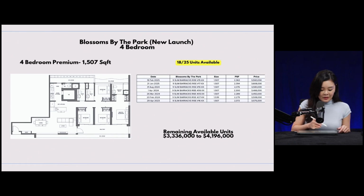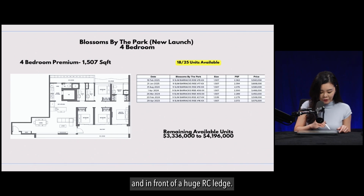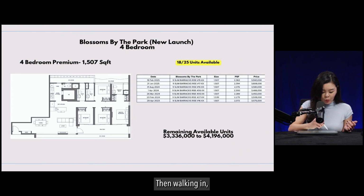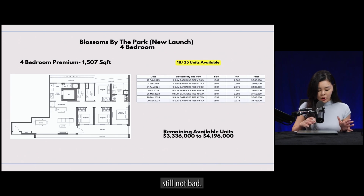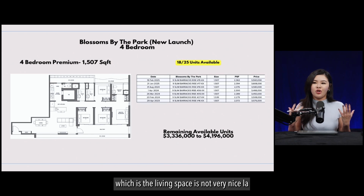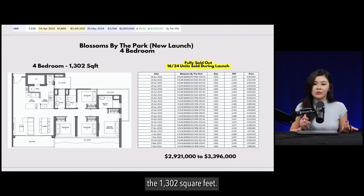Entrance come in here, dining is here, living space is here, and the balcony is here. Balcony is not in front, balcony is here, and in front got a huge RC ledge. So the first layout a bit weird already. Then walking in, dry kitchen, wet kitchen, still not bad. Everything is nice. Just that the main one, the most important space, which is the living space, is not very nice as compared to this layout, the 1302 square feet.